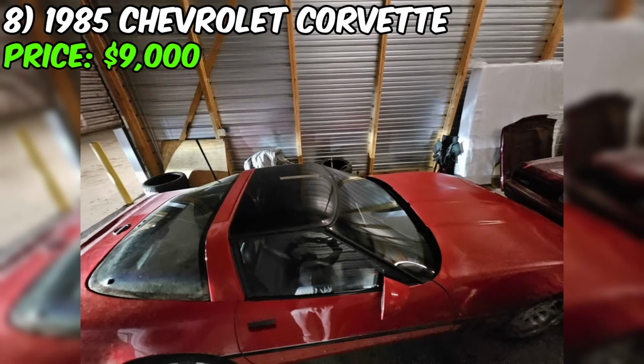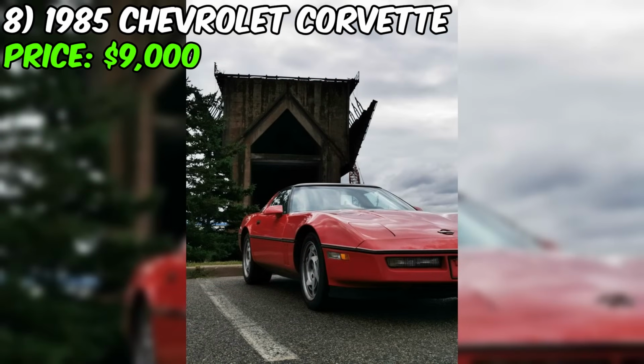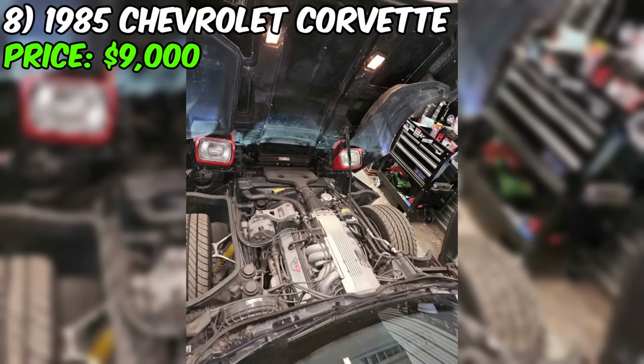8. Introducing the 1985 Chevrolet Corvette, currently up for grabs at a reasonable $9,000 on Facebook Marketplace. Let's take an honest overview, highlighting both the positives and the challenges. With a driven mileage of 87,674, this classic beauty boasts an automatic transmission and a striking red exterior complemented by a tan interior.